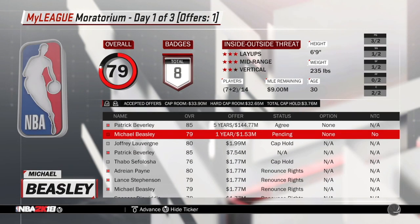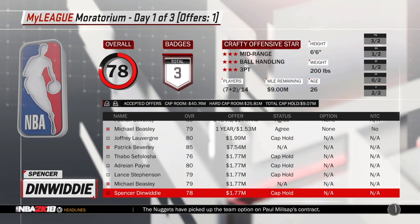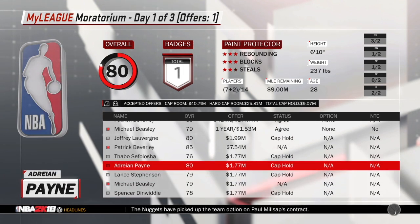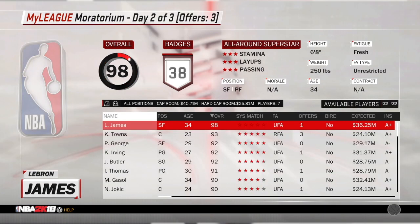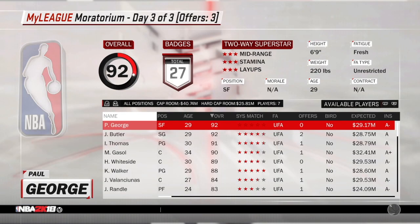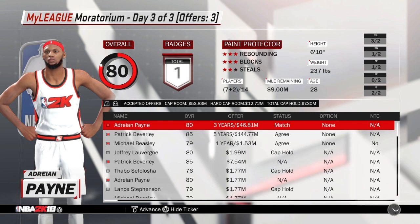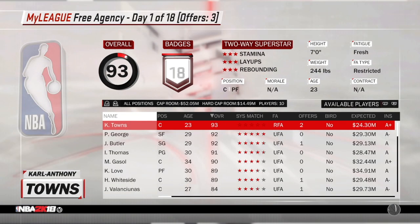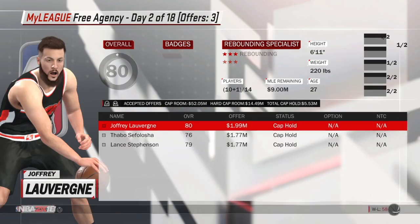Pat Bev and Michael Beasley. We want to keep the rights on these guys. I don't know why we wouldn't. And we'll move on. Oh, hopefully we can match the offer. There we go. We did it. All right, so we're going to keep moving. We got all of our guys back.